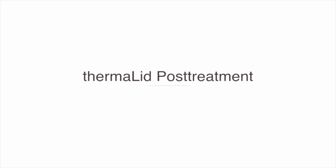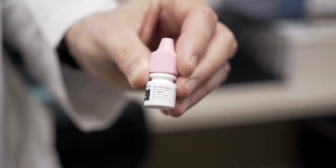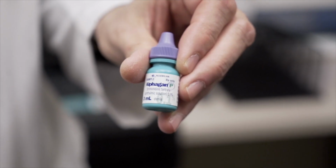thermaLid post-treatment. I typically apply a non-steroidal or mild steroidal drop and then a vasoconstrictor for a cosmetic whitening effect. After this manipulation, it's not uncommon to see a little more redness, and it's nice for the patient to leave with a white, quiet-appearing eye.